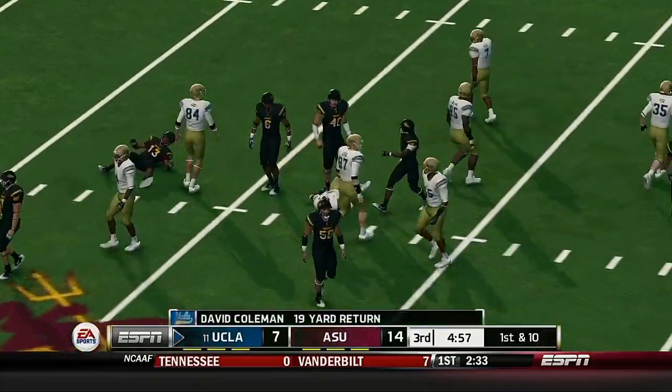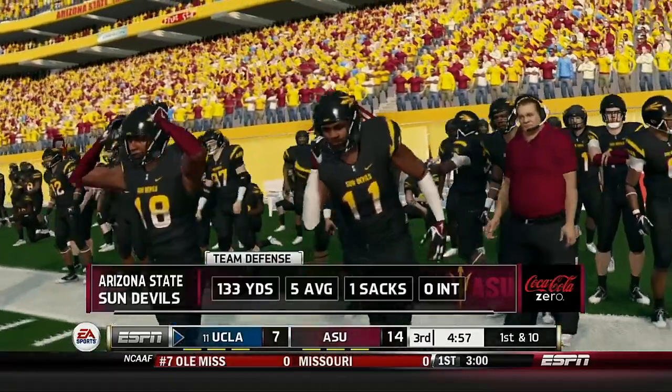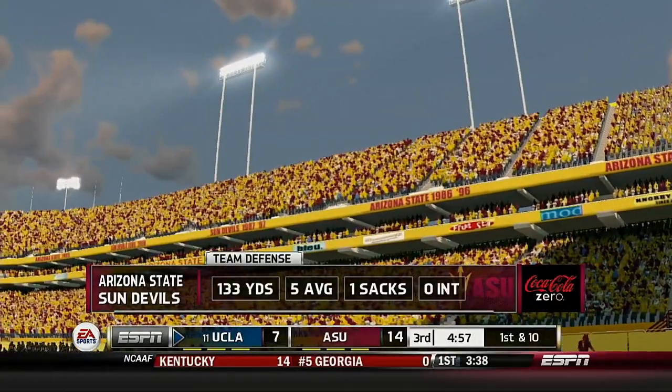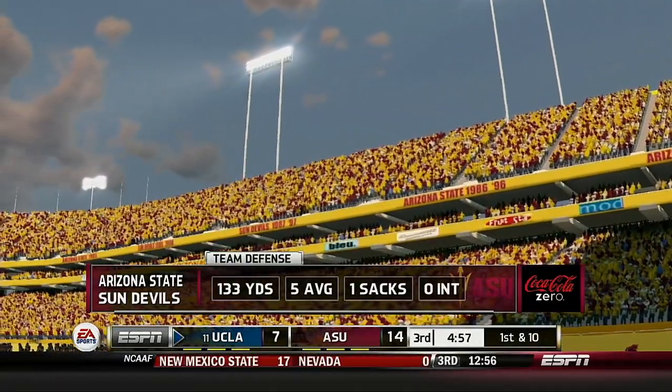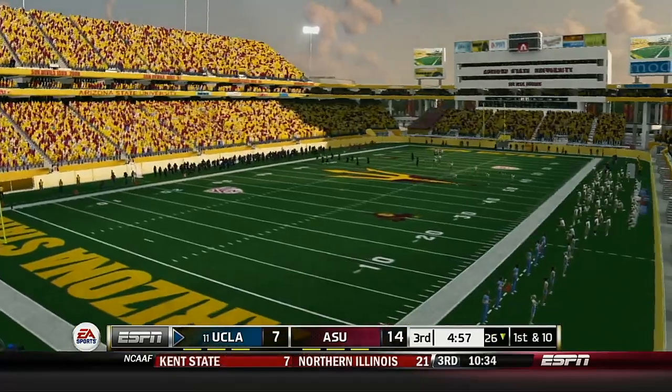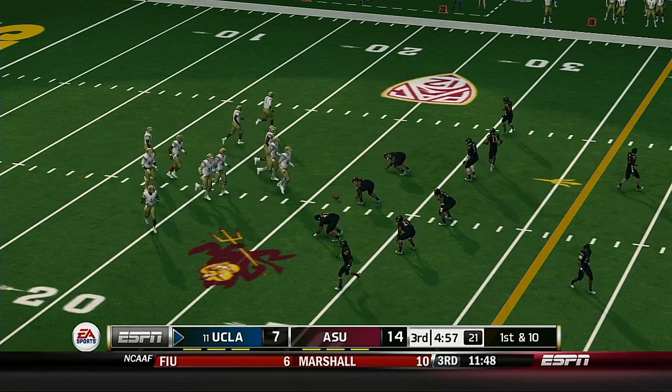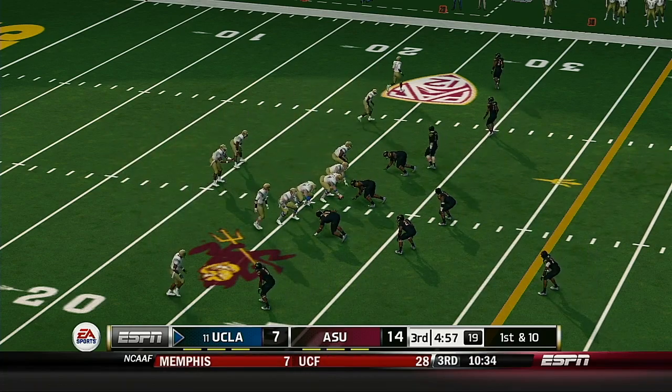Oh, what a hit. The Sun Devils continue to get it done on the defensive side of the football, Kirk. Yeah, they've done a good job of building this lead and almost determined here to protect it. Let's see if they can hold on here for the rest of the way. There's still plenty of time to keep running their offense as usual here. I don't think they need to feel any anxiety about trailing.